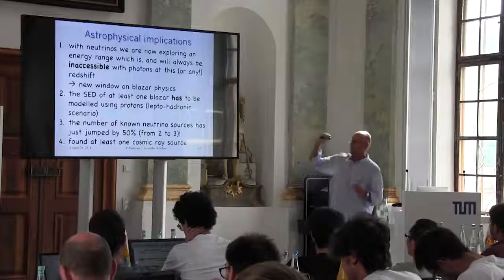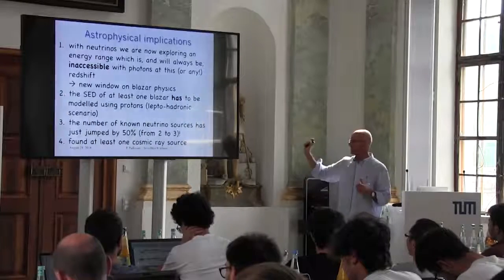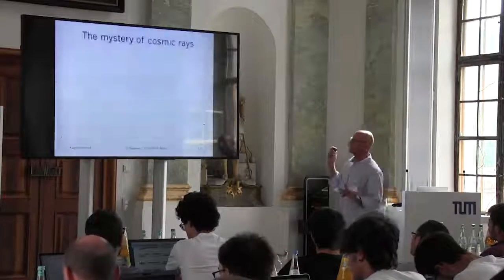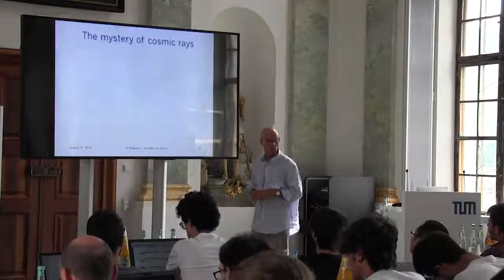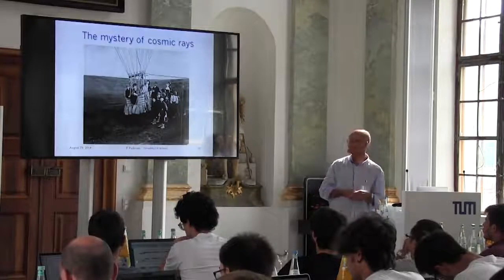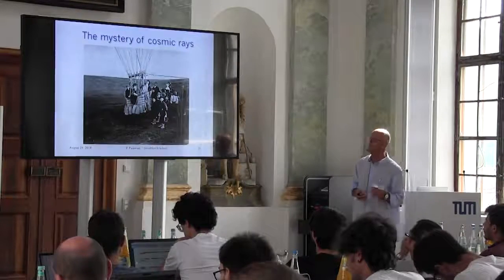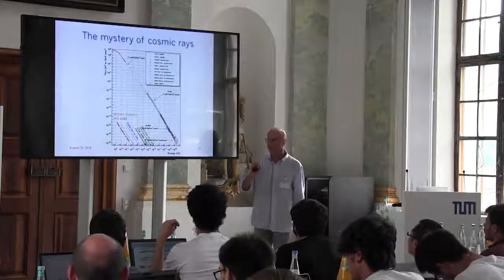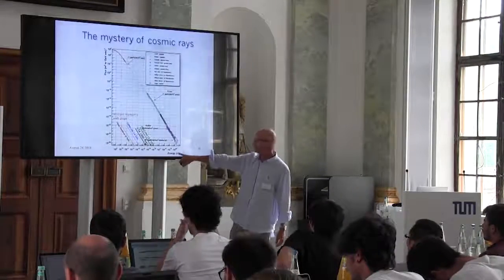Last but not least, this is related to cosmic rays. We found at least one cosmic ray source. I remind you what cosmic rays are, for those of you who are not familiar with them. They were discovered by Victor Hess more than a century ago with a balloon flight. They're not rays, they're particles. They're the most energetic particles in the universe. So, this is the energy in eV.